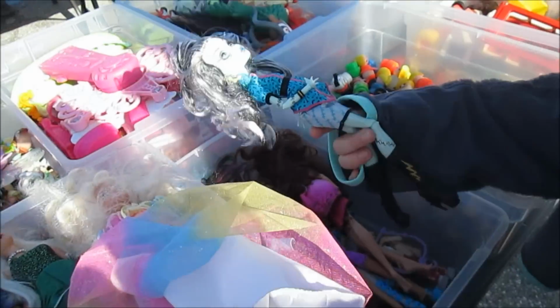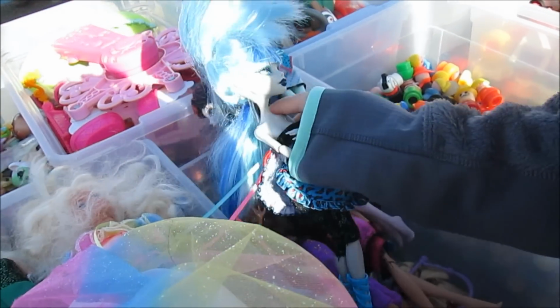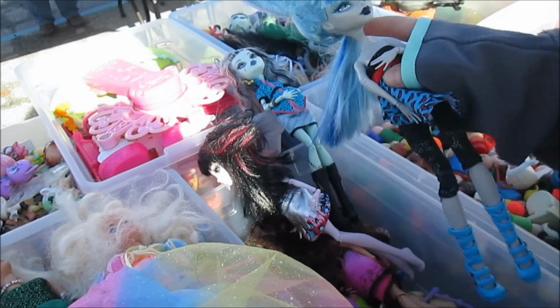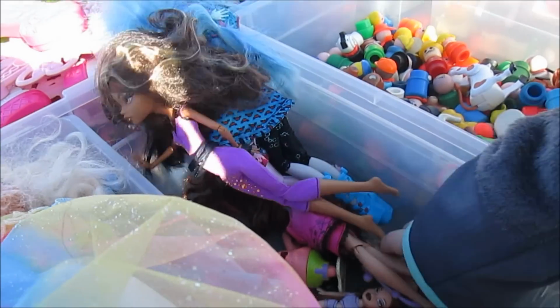I see Monster High dolls. We got some dolls here. Let's see. Yeah, Dracula. Oh, look, it's Ghoulia. That's a cool Ghoulia. That's an interesting Ghoulia. Which Ghoulia is that? Is it the one that had like the little teeth? Oh, look at these. We have Lil Bratz.